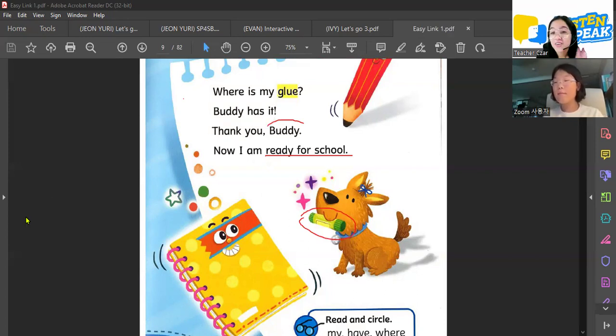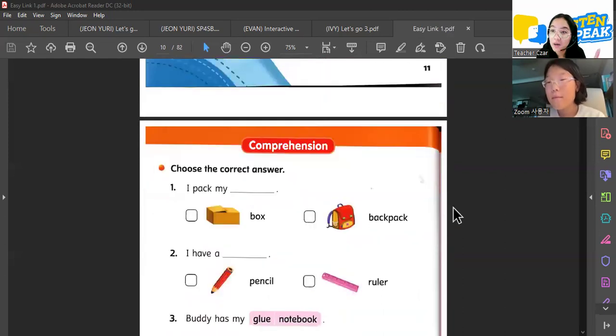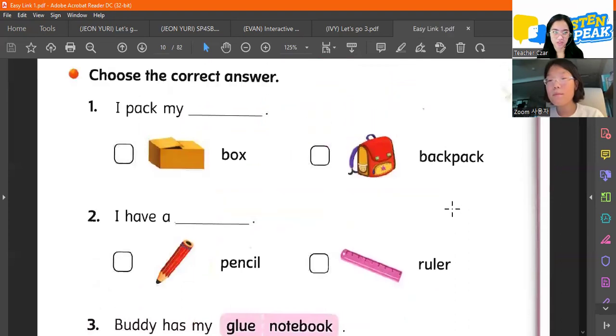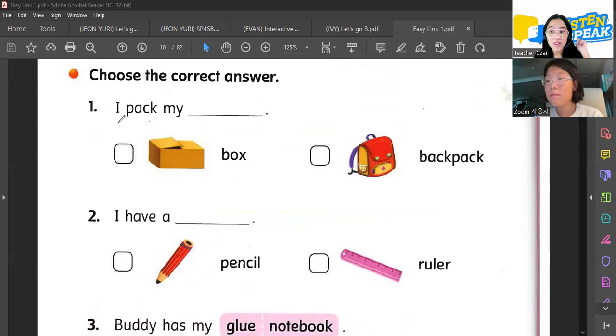So now, do you have any questions about the story? No. Okay. So let's try to see the comprehension. This one is the activity about the story that we read. Let's try to answer number one first. Choose the correct answer. What is the correct answer in number one?